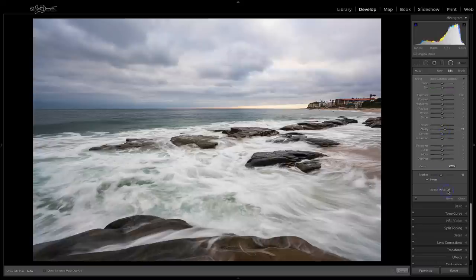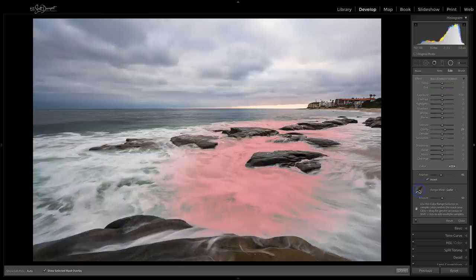What I really want to target, though, is the ocean. Let's do a color range mask, because this will be largely blue. Okay, and we'll turn on our overlay and we'll see what it's affecting. So it's getting the nice parts of the surf. The rocks are not getting touched.